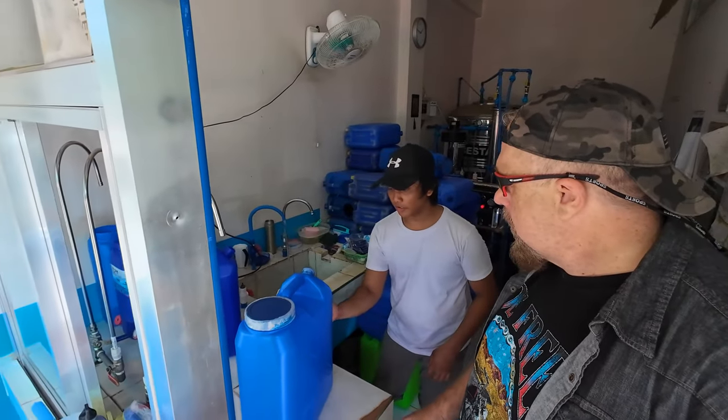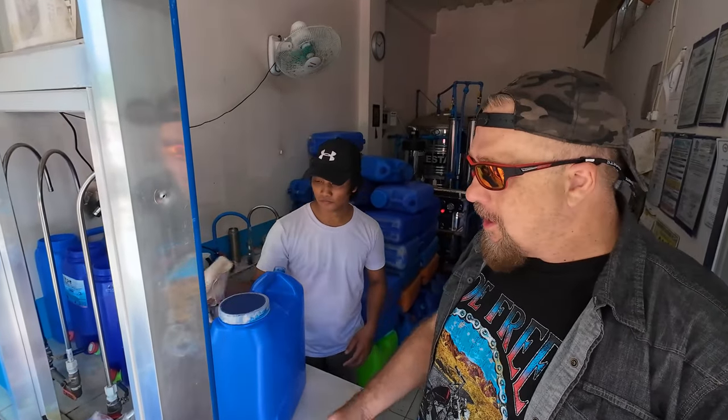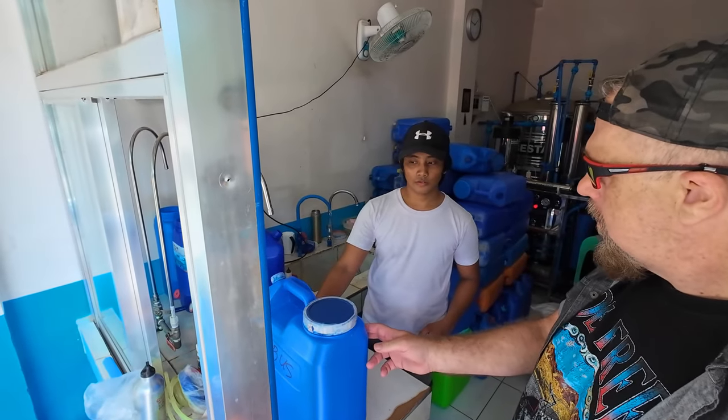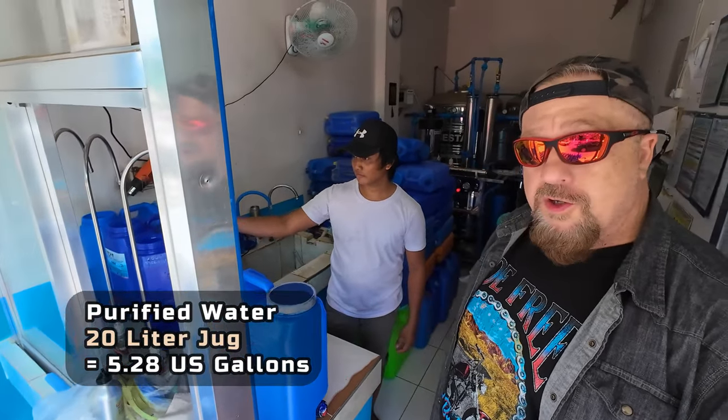How much is it? 30. Yeah, so I said 35. It's 30 pesos, so 60 cents. You got 5 gallons of water. It looks like 5 gallons. Is this 10 liters? Or? These are 20 liters. So it's a 20 liter container, guys. You can do the conversion.